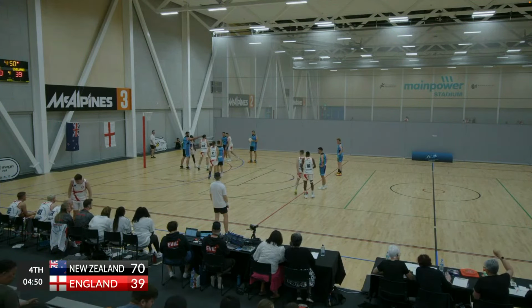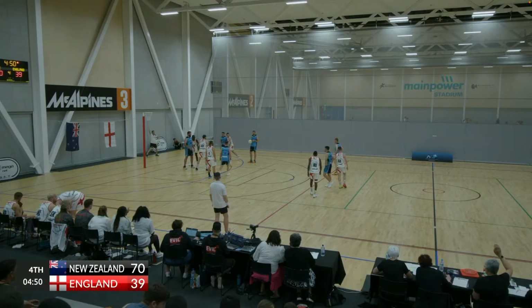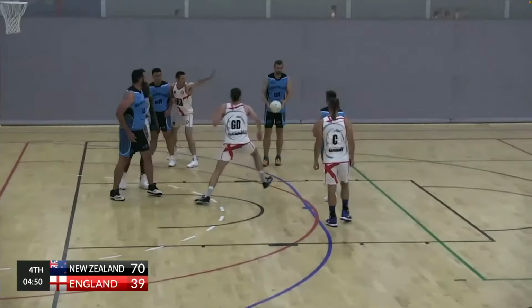And I'm just noting, Tans, that Jaron Tainui is still on the physiotherapist bench down there. So that's not so good. Yes, not sure what he's done there, but obviously he's not going to be able to get back on court.